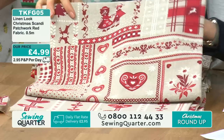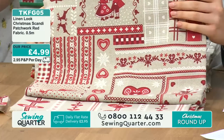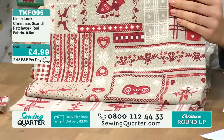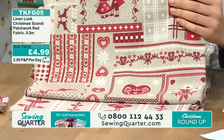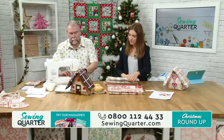This patchwork one is really popular. This would be lovely for the big Christmas sack. And you could even pick out some details with the quilting or some free motion embroidery. You could fussy cut that really beautifully too, take different patches and sections.